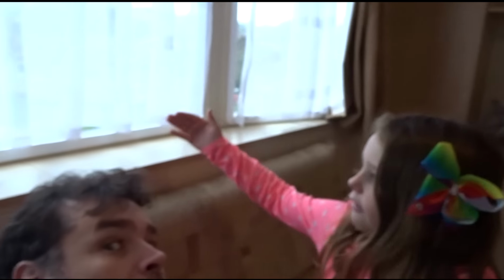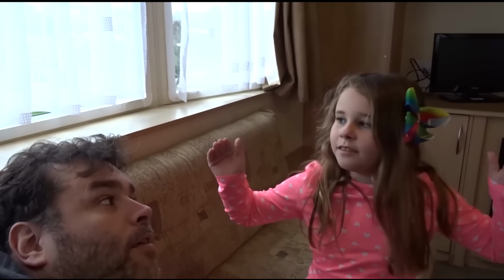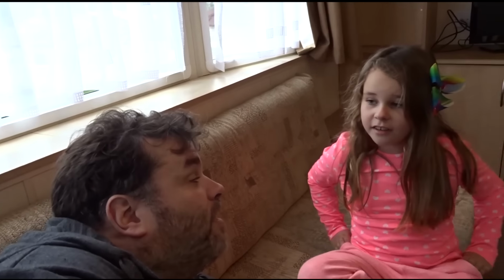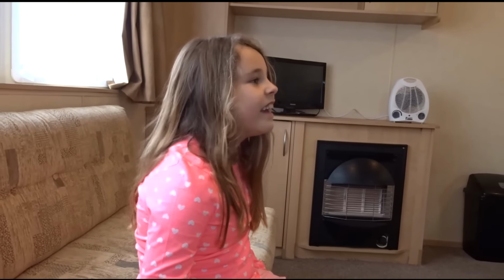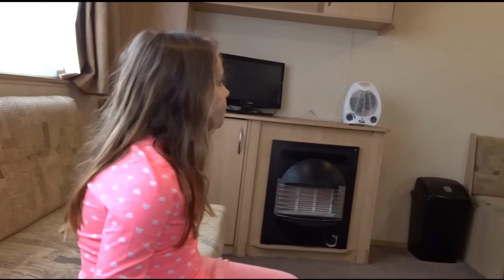What are we doing today? Gonna hang out in the caravan. It's foggy out there, and it might rain. It looks really small from the outside, but it's massive on the inside. It's like a TARDIS. They've given us a TARDIS caravan. It's mental, isn't it? It defies the laws of physics.